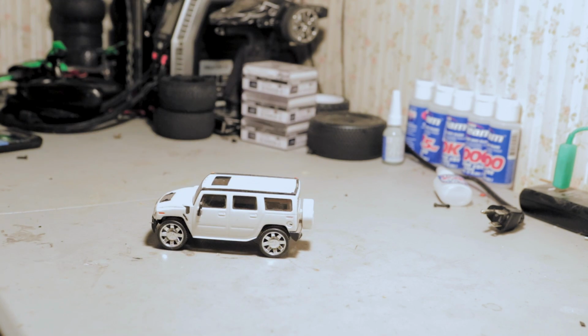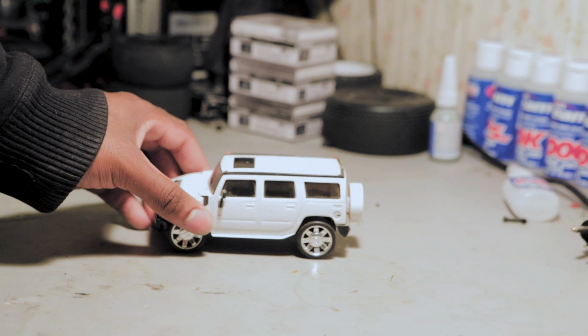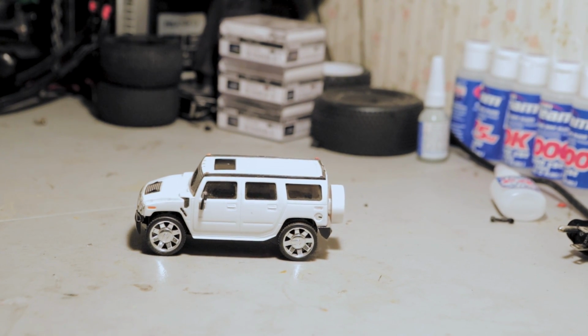And then lastly is this little guy right here. Yep. This is a, I don't even know what this is. It's like a little Nico Tyco thing.